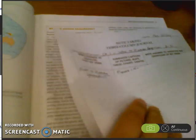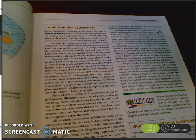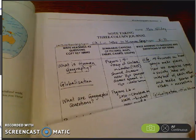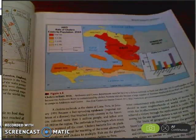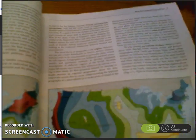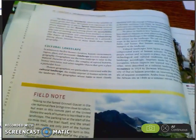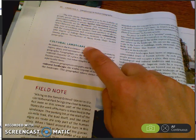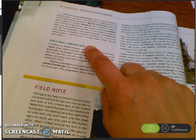So back to the reading. Once we're done with globalization, no more over here. We have another question: what are geographic questions? Done. That's what you're going to keep doing as you go through pages 5, 6, 7, 8, 9, 10, 11. All we're doing is answering the questions. You'll notice over here on page 10 there is not a bold term, but a heading, cultural landscape. This is not a question, so what I would do is word it as a question: what is the cultural landscape?